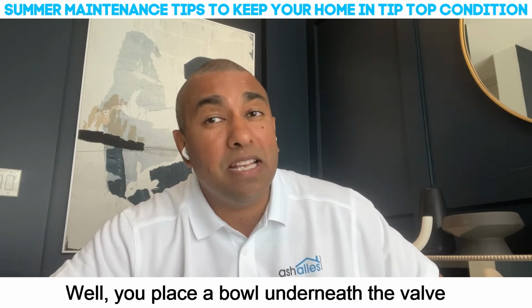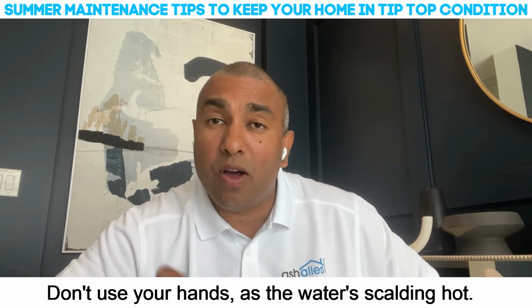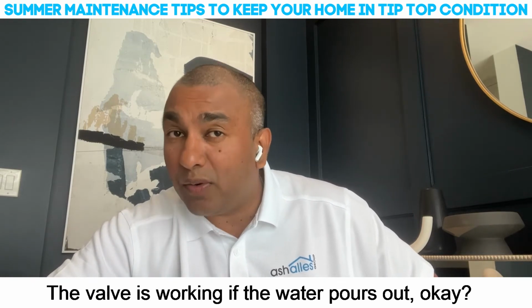How do you do that? Well, you place a bowl underneath the valve and then turn the valve. Don't use your hands as the water is scalding hot. The valve is working if the water pours out, okay?